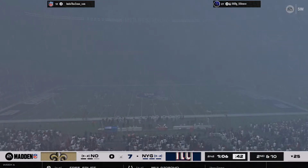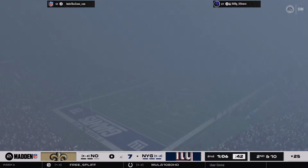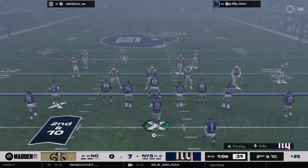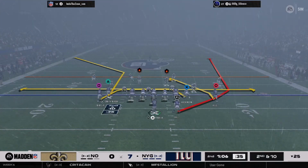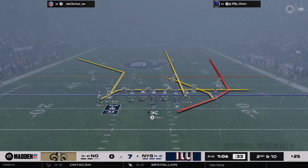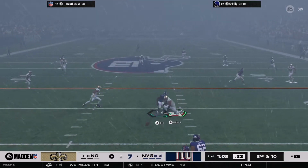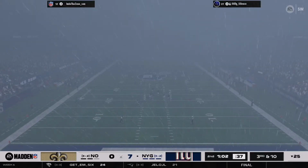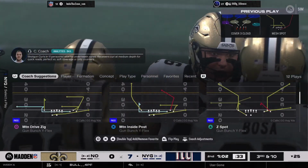No gain on that. So now the Saints will use the first of their timeouts and get together, trying to get this win. Penix looking to throw. Oh, he almost threw a pick. On that one, it was bouncing around, but it falls incomplete. Dayton Reed was the intended target.